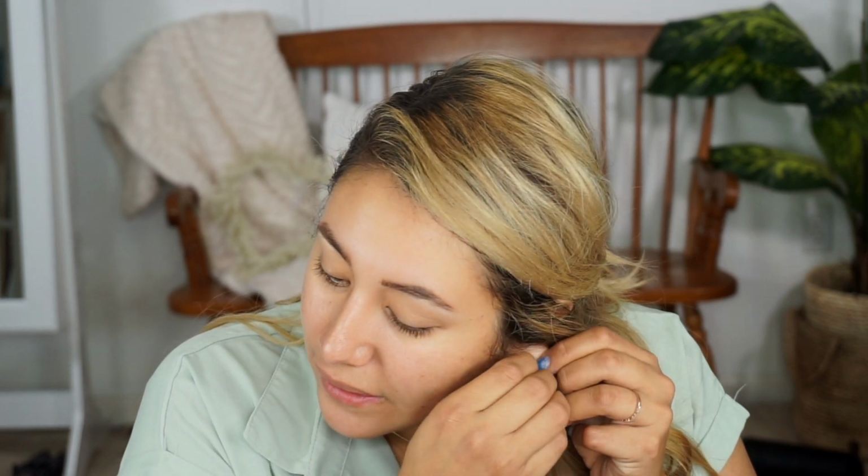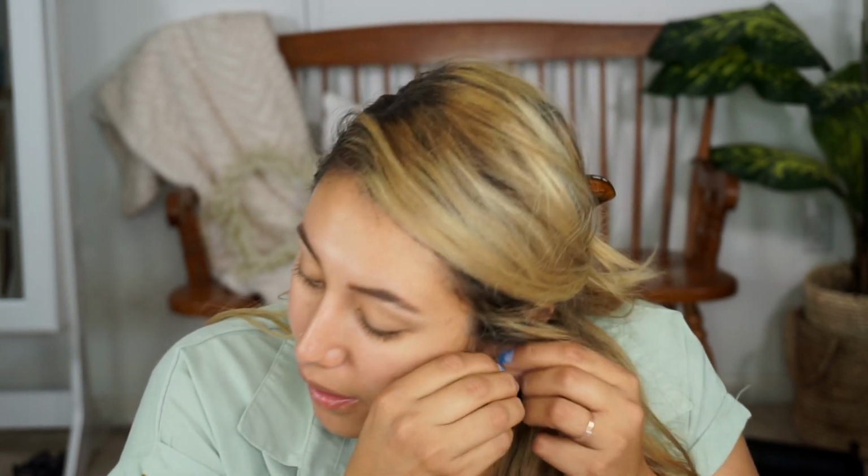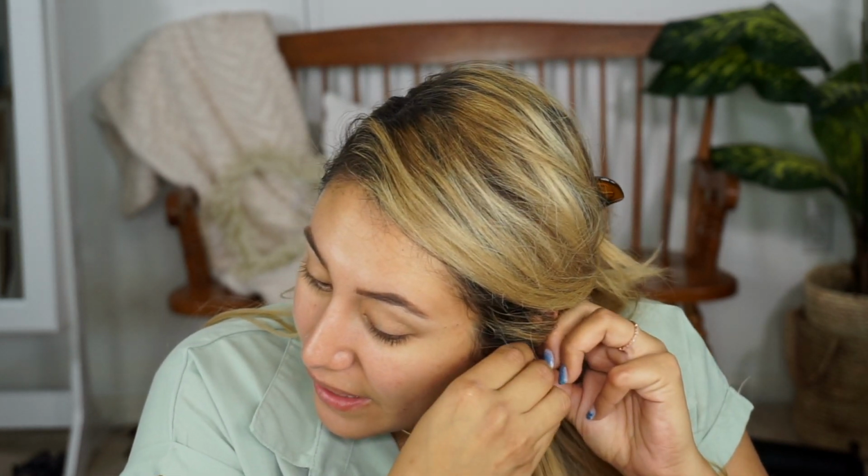But I'll put it on so you can see how tiny they are. They're just small, dainty, cute. Again, perfect for your second hole if you have one. I do not. But look at that. Look how cute these are. Absolutely gorgeous. So I'm going to wear the other ones today.